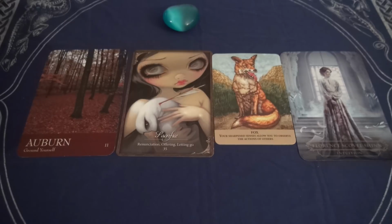And keep in mind, this does not have to be romantic. This can be a family member. This can be a friend. It does not have to be romantic, although it can be. But I feel like you feel sad about it, like you don't want to let them go, and this is Spirit saying it's for the best, and deep down in your intuition you know that it is for the best, okay?